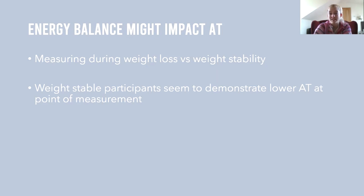So weight stable participants seem to demonstrate lower metabolic adaptation at the point of measurement. So if your weight is not changing, staying around about the same, seems to show that you don't have as much adaptive thermogenesis or metabolic adaptation.